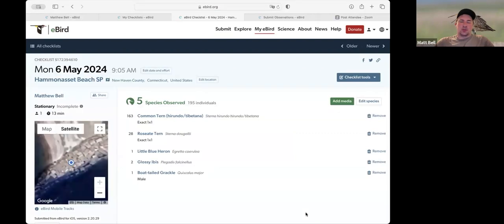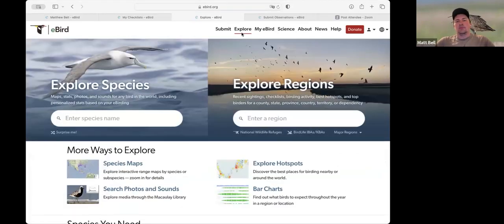I know it's a lot of information. It can be very overwhelming. The best thing I can suggest is just playing around with the Explorer. When I first started doing this years ago, I would pick a hotspot close to my house and just see what people have seen there, go down there, and see what I could find. Nothing intense, nothing crazy.